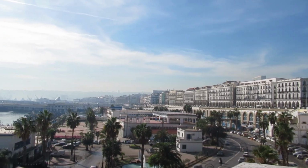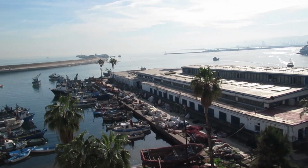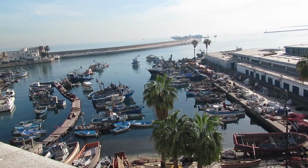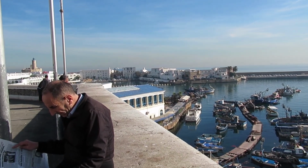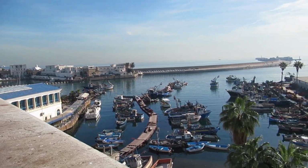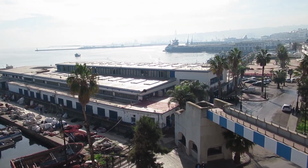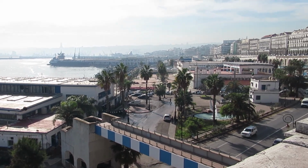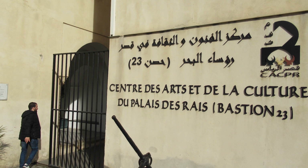Nice. Right, I am at the port of Algiers. Right, this place I'm going to visit is called the Arts and Culture Center and Raïs Palace. It's a typical Algerian palace.